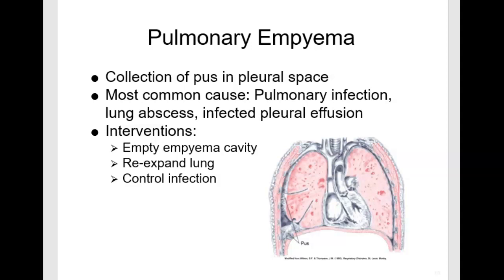Appropriate antibiotics are prescribed. A chest tube to closed chest drainage is used to promote lung expansion and drainage. The tube is removed when the lung is fully expanded and the infection is under control. Chest surgery may be needed for thick pus or excessive pleural thickening. Nursing interventions are similar to those for patients with pleural effusions, pneumothorax, and infection.